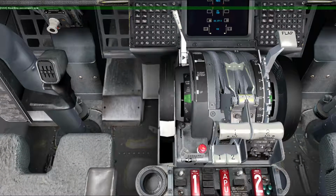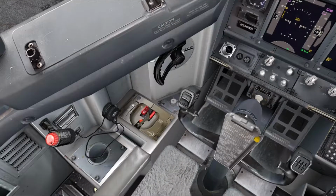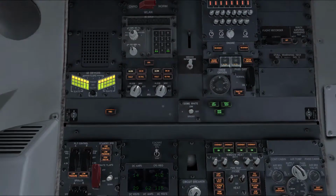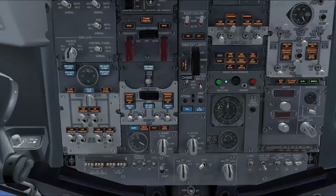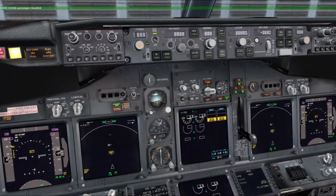Alright, IRS alignment has started. Parking brake. And the wheel well warning looks good. Just working down the aft overhead panel, 1600 psi of O2. Flight recorder, clackers. Crew oxygen, lights test. All looks good.